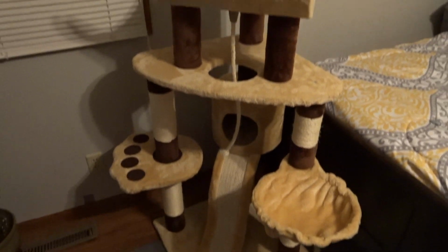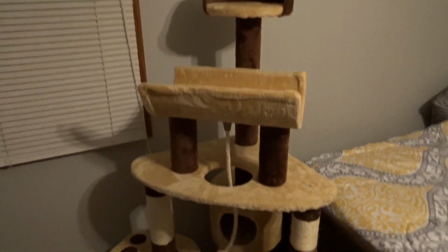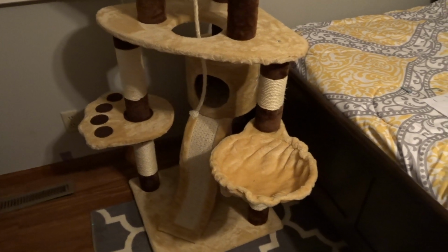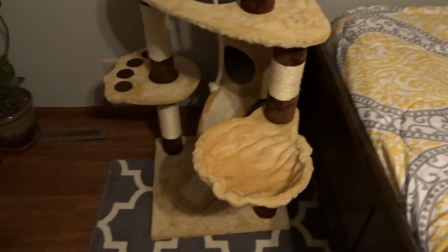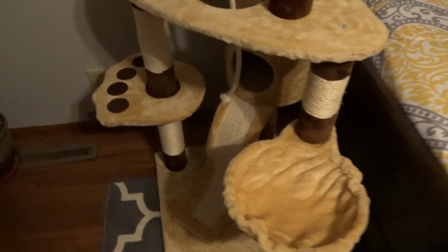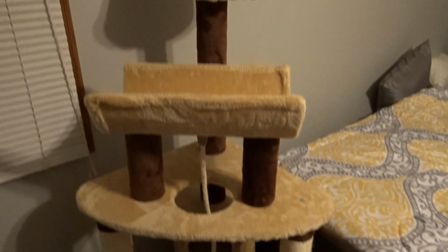Okay, so we just finished the cat tree. Honestly, my mom pretty much put this together herself. We didn't even need my dad's help, and I was filming most of it. I was a little bit worried that the instructions were going to be kind of hard to follow because some of the reviews on Amazon do say it's kind of hard to put together, but honestly, the instructions ended up being really easy to follow. I would say it maybe took us about 30 minutes.